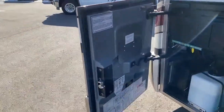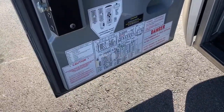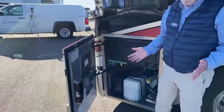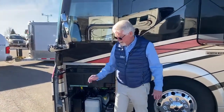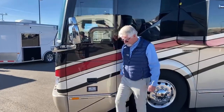So as an owner, when you have an issue, you can call Prevo Action Services, you can call Transwest, you can call Emerald. We can direct you to where you need to go. Usually it's something simple. Something simple that you just need to find out where it is and maybe reset it or something like that.